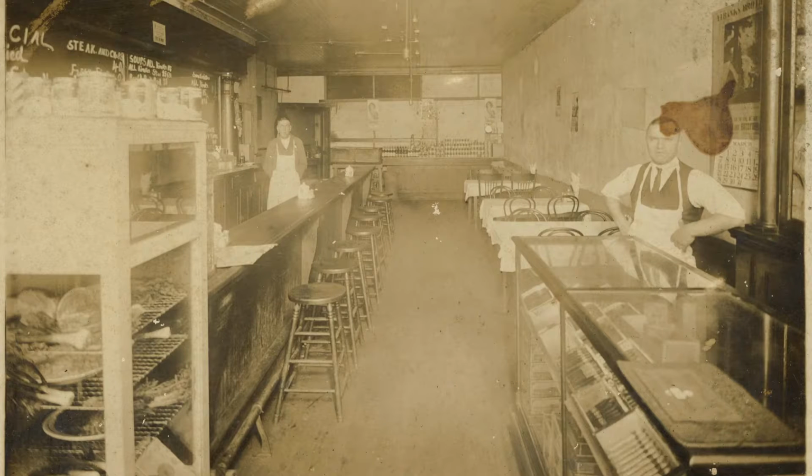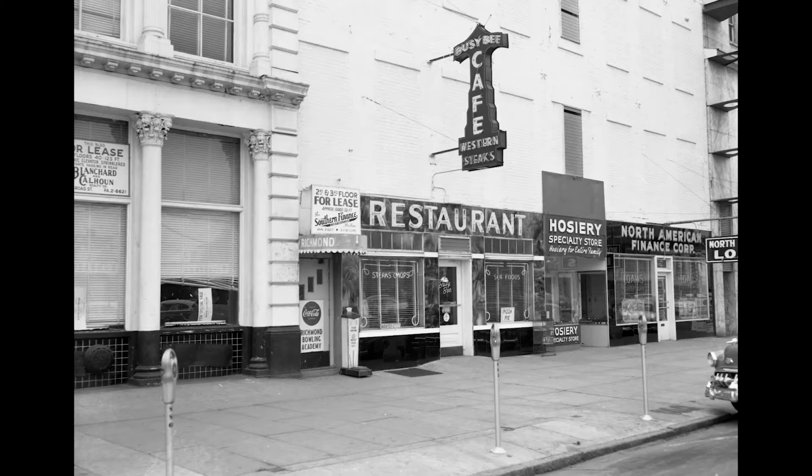The next image I have for you is from circa 1920, and it just shows two men, Charlie Pappas and then Henry Van Diver, who's in the back, inside of a restaurant that was on 13th Street. It appears that these two men worked in this restaurant. Another image of a restaurant, this one's from the exterior, but it was the Busy Bee Cafe and Restaurant on Broad Street, and that's from 1959.